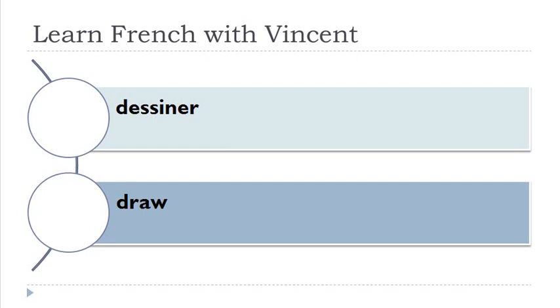Dessiner. Conclure. Lier. Okay, so it's interesting here because first you've got this li, and after that you get this a sound, you know, that normally we get when you get this er at the end of a word, or in most of the cases as of the verb, sorry. So you get lier, lier. Admettre. Okay, so admettre.